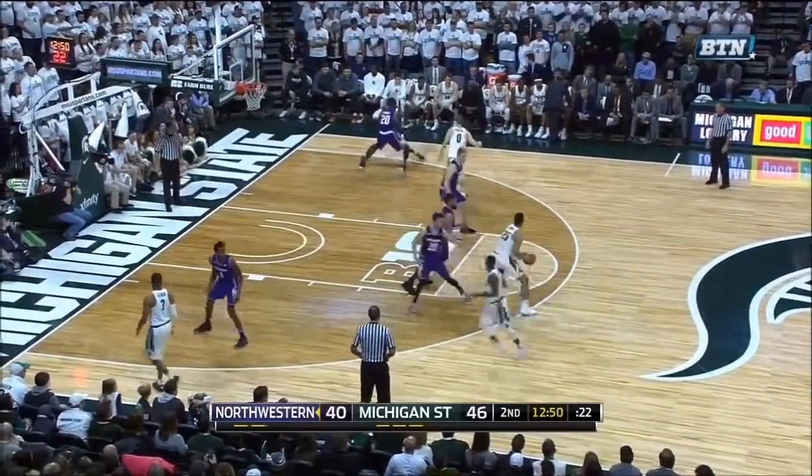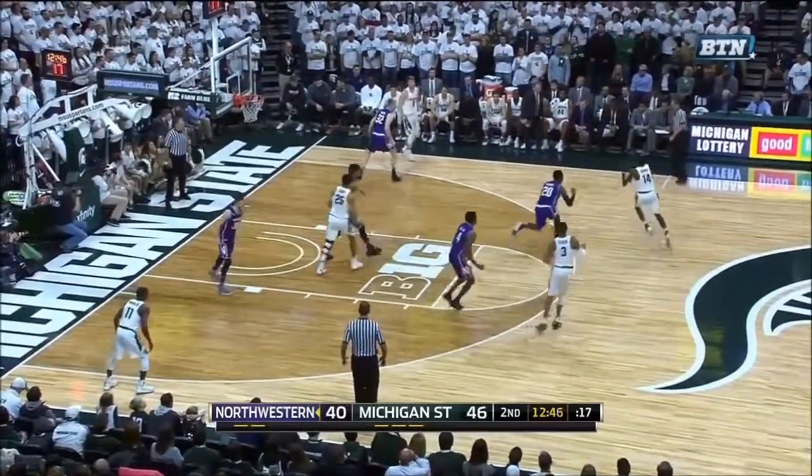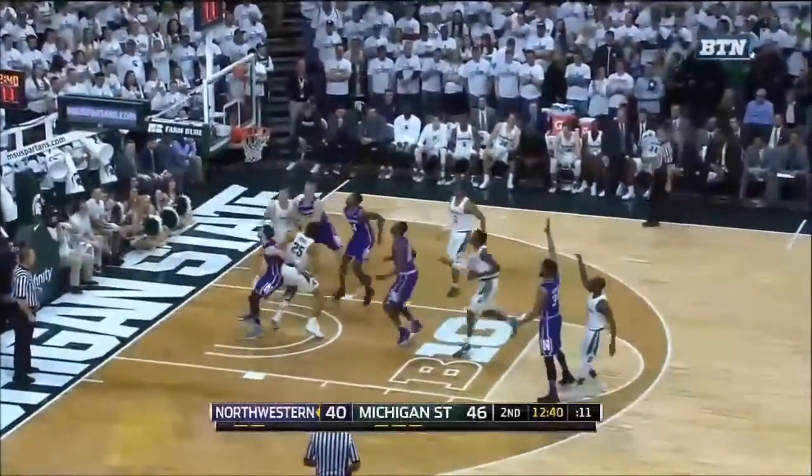Northwestern's made 15 shots in this game, 7 of them three-pointers. Taphorn's hit a couple, couldn't get that last one to drop. Now the Spartans on the offensive end with a 6-point lead.